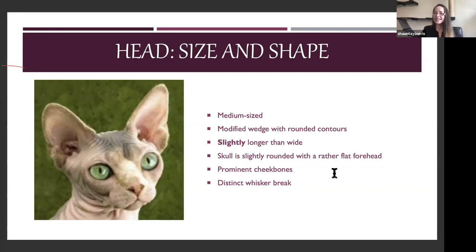The skull is slightly rounded, but it does have a flat forehead. So if you're looking at the cat in profile, you'll see a nice flat top to that forehead. And that also helps our ears look even bigger than they are. And when you don't have more of a dome skull, we have very prominent cheekbones under those eyes and a distinct whisker break. A lot of people don't know what that term means. It's when the muzzle has a distinct difference from the cheekbone. So it kind of pinches in or it breaks that line.